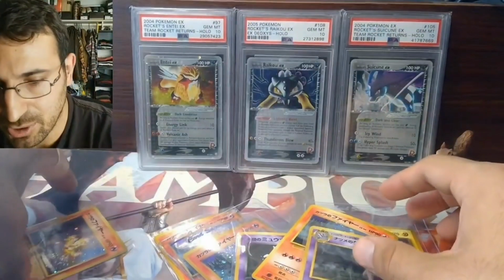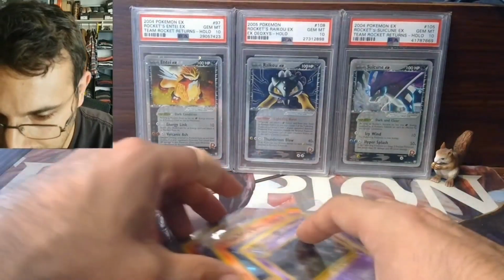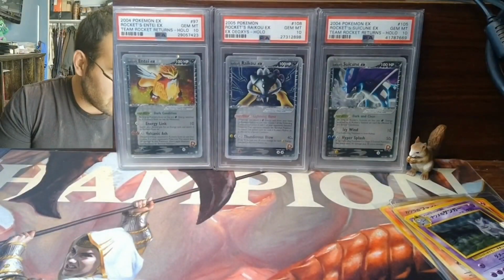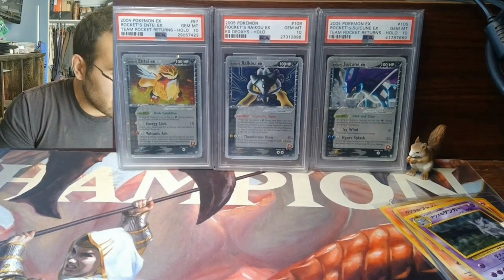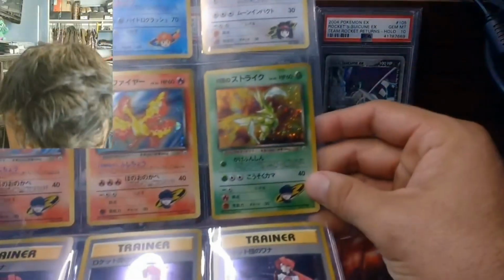I do want to pick up some more Japanese, but again, I paid about $25 a card for these, and the seller wanted $55 a card for the other sets. Rocket's Mewtwo, let's go ahead and grab some. Only one Rocket Scyther, unfortunately.